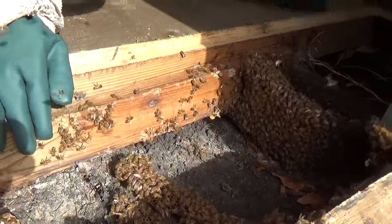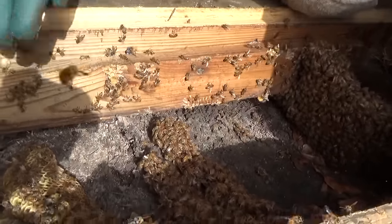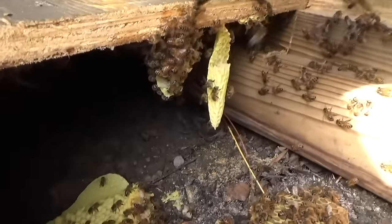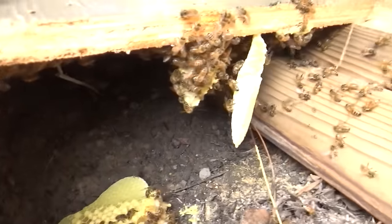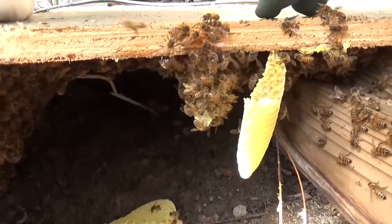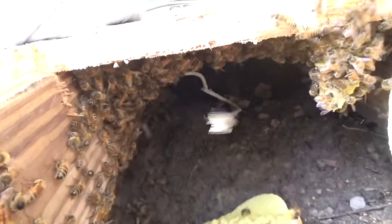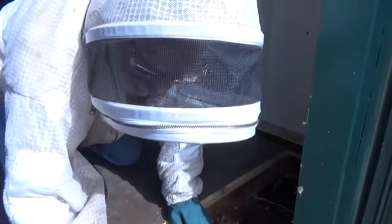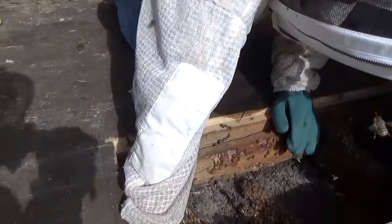Now, fortunately for us, the bees did not go beyond this area right here. I thought there was another stud right there, but there wasn't. And I can see a cluster of bees right here, so we may have to run these bees out. But only a little bit of comb was broken off. And this is really interesting, I find.